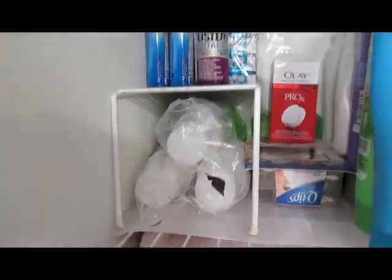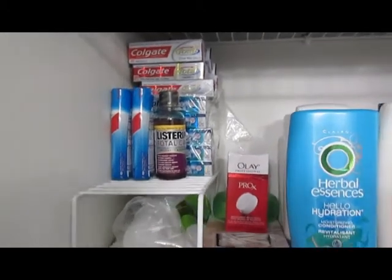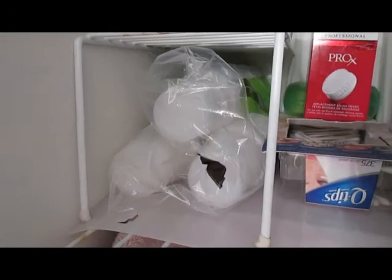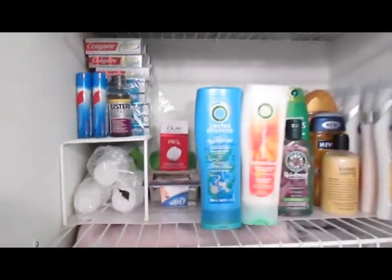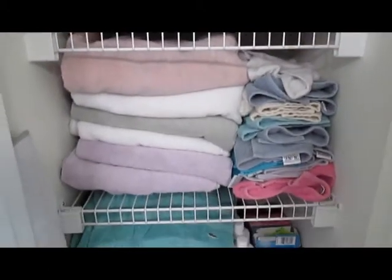On this little shelf, I have extra toothpaste, so if people come to visit or if we go on vacation and we just want to take a small one, we have that, and then bathroom cups. So that is pretty much the same. I just reorganized it. This shelf is pretty much the same.